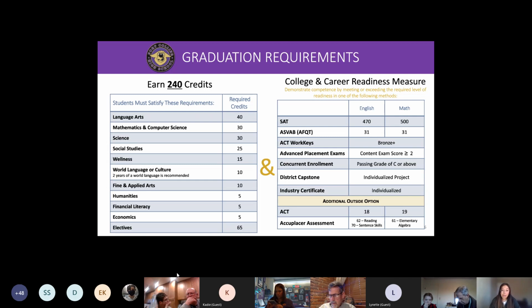Now, if you do the math and break down into how many periods we have and over how many years, 240 is the minimum, but we have students who will graduate with anywhere from 280 to even 320 credits. So we will always push students to take more because this is their time to explore and see what the world has to offer them.